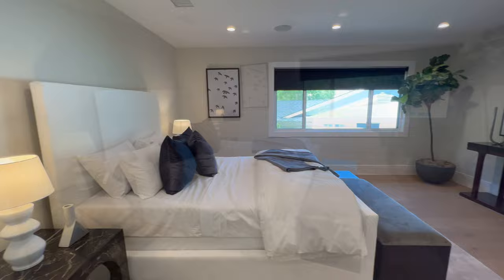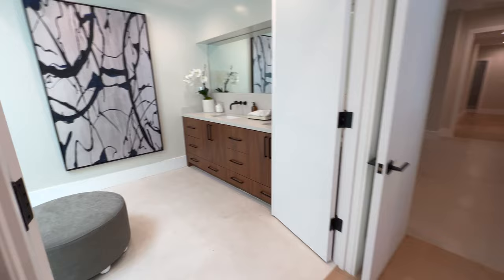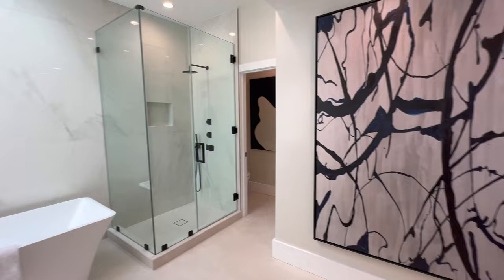This is the first bedroom downstairs, very large and spacious bedroom. You have a high ceiling, natural light coming in, a walk-in closet, and a very good sized bathroom, very large bathroom actually. You have a dual vanity. You have a lot of cabinets on your vanity. You have a bathtub, shower, and toilet.